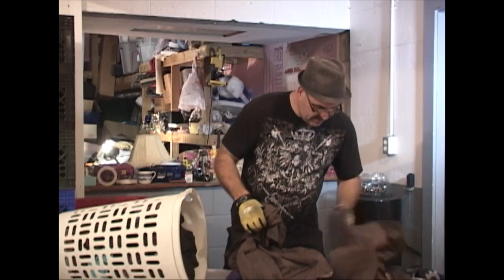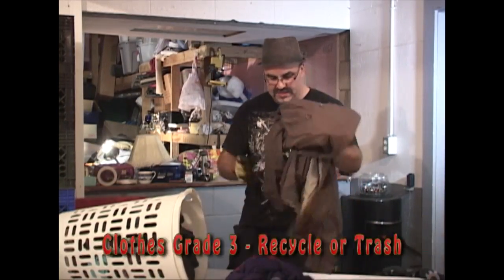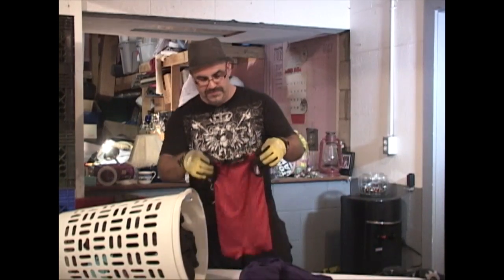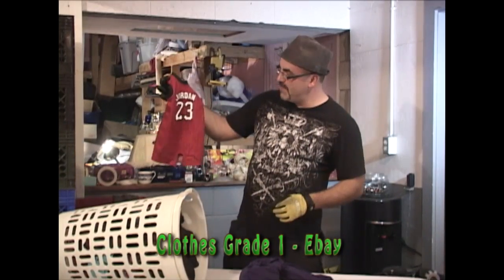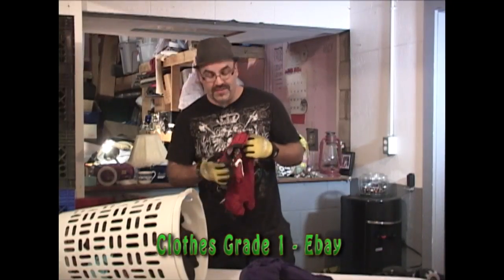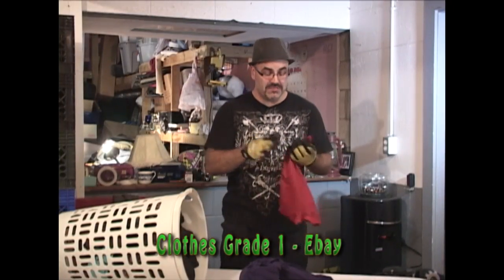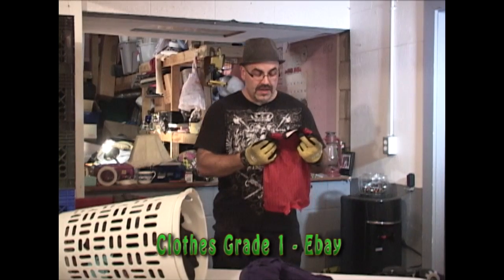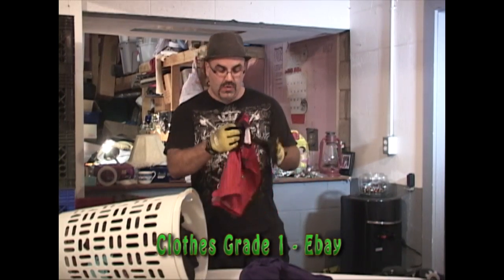I got a very outdated suit that's kind of junk. Another good example. Yeah, Michael Jordan. Any type of clothing, especially kids' clothing. This is in really good shape too. Watch Jordan stuff. There's a lot of counterfeit and fake Jordan shoes especially, and clothing out there. This is actually legitimate. Another great piece again too. This would definitely go on eBay.